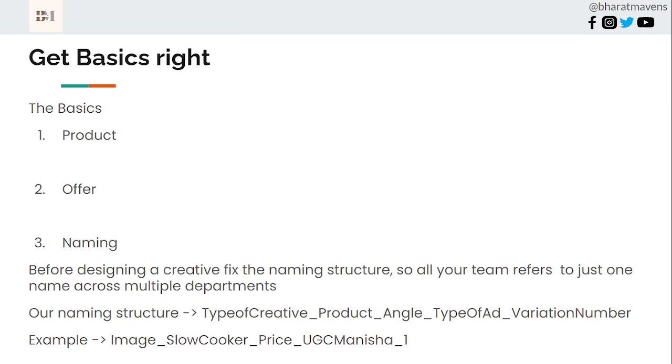Third, the naming convention. First, decide on the naming, how you will be naming the creatives, because the same naming structure will span across all the organization, from your junior management to the top management. This is what our naming convention is: the type of creative, product, angle, type of ad, and the variation number. An example would be image, slow cooker, that's the product, angle is price, then type of ad is UGC by Manisha, and then a variation number, that is 1.